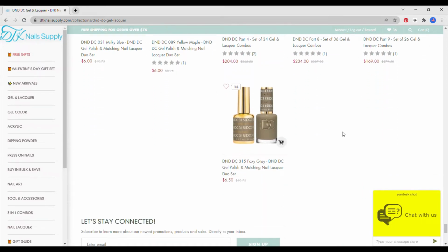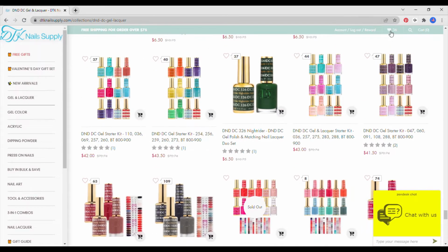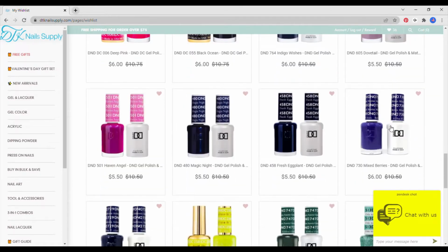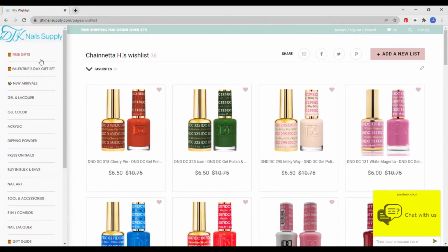All right, so now I'm gonna go to my wish list and I'm gonna show you the polishes that I put on my wish list. And it's right up here at the corner. There are 36 polishes. So now we filtered it out because there's so many polishes, it's kind of overwhelming. So I just filtered out the ones that caught my eye. So like I said, these are the ones that I want to get for myself. Now, I love this cherry pie and the icon. I definitely want to get that for the fall.